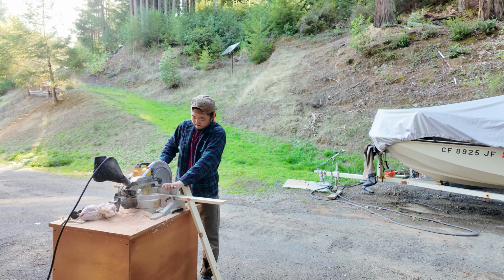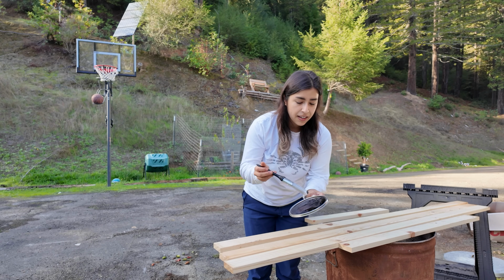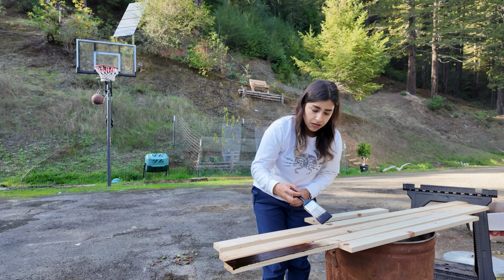Did it. All right, guys, we got the wood that we need for the trim and for the framing around the windows, so we're gonna go ahead and start that now. While Taco's cutting the wood, I'm gonna be staining it. Ooh, it looks pretty nice.